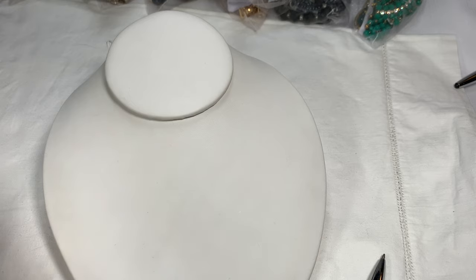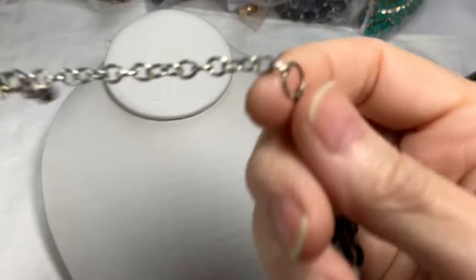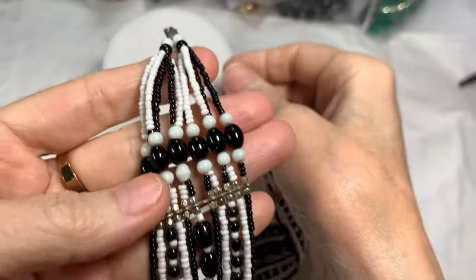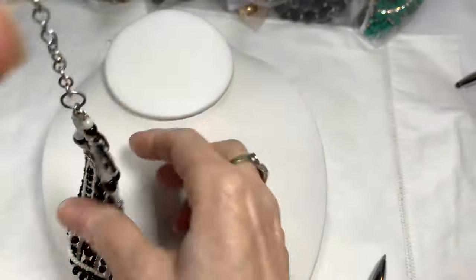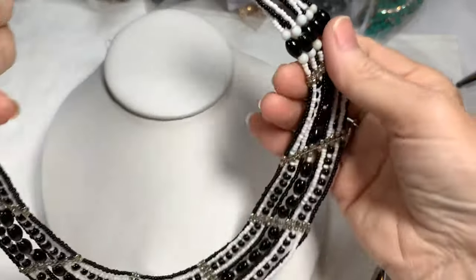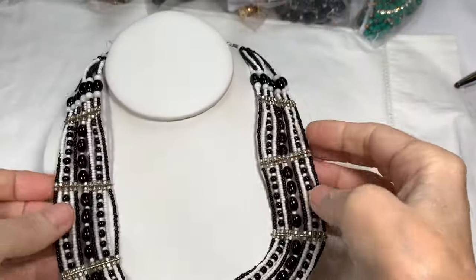Yes, okay. So bag 9 is another one from my black and white lot that I got. And it's lovely. It's all glass beads. And it comes down like this. It's really a beautiful, I guess you'd say, a collar necklace.